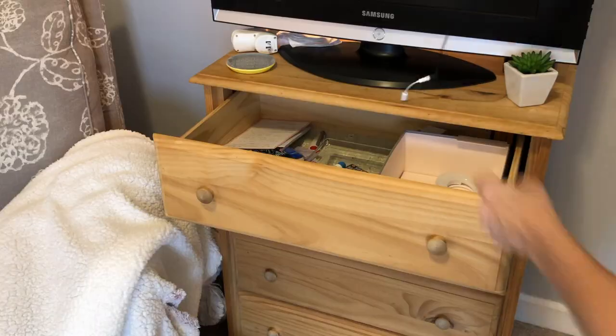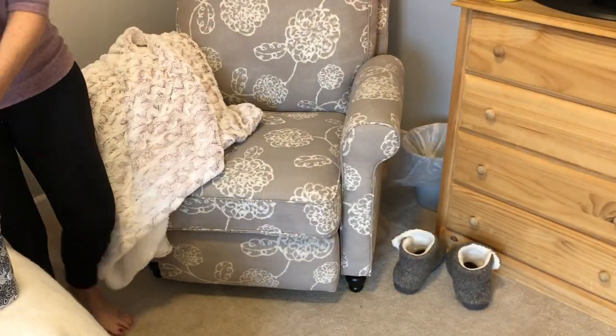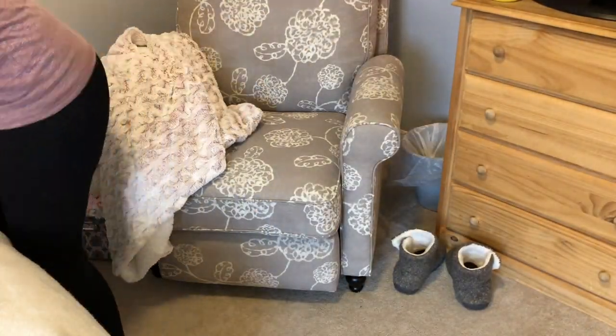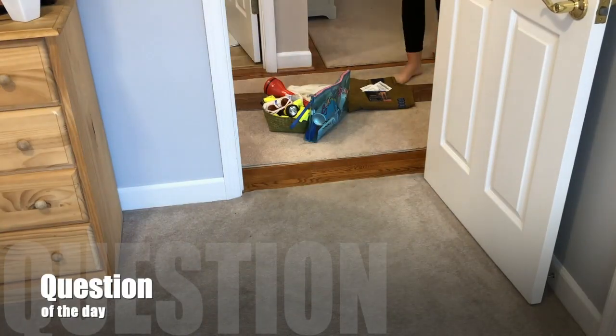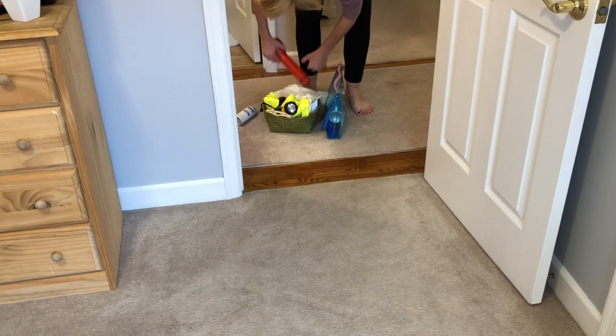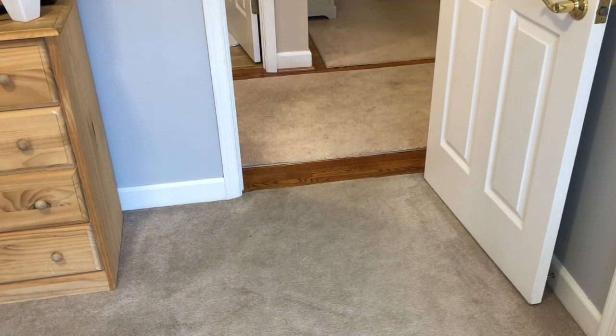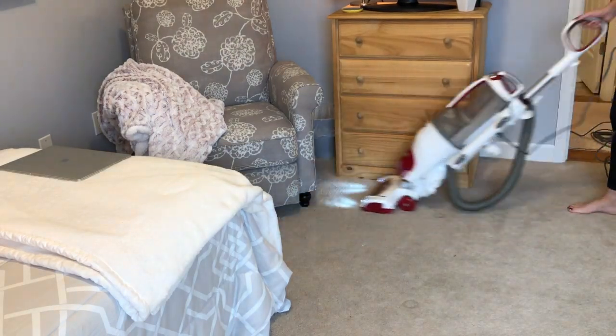You'll see where I put a bunch of stuff in the closet and shut the door, and I also have a pile of stuff that I end up taking upstairs because I'm not quite sure what to do with it. So that brings me to the question of the day. Comment down below and let me know, do you hide stuff in your closet when people are coming over, or just shove it in another room like I did? I'm basically going to show you where I take it to the top of the steps, and I still don't really know what to do with it.